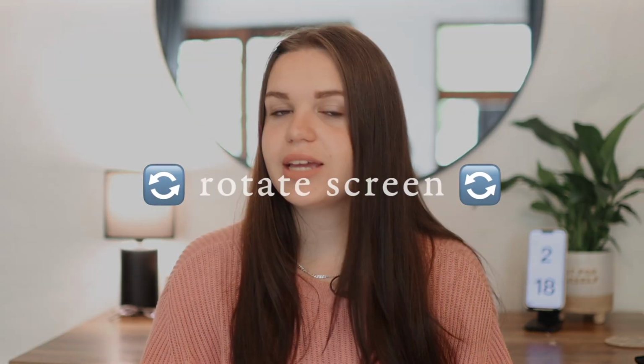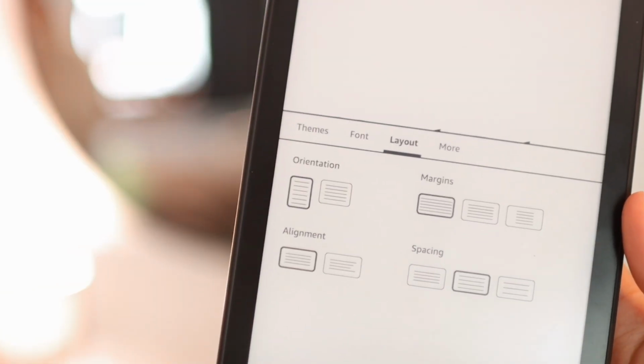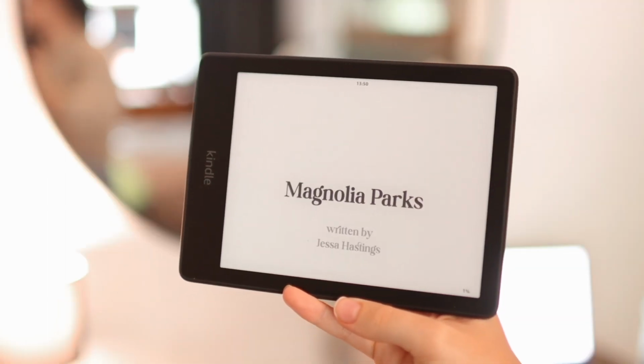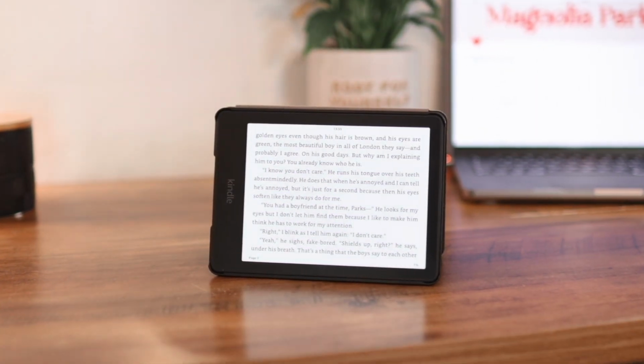Next up, you can rotate your screen also, which I didn't actually know about until I went into the preferences more. So you just go to the preferences and go to the layout section and then you will see orientation. I absolutely love using this, especially at night, because sometimes I want to prop up my Kindle with the cover and then it's just really nice to have it in that orientation, so it's just much easier. So I like that and I think it's a very helpful tip.